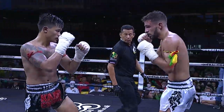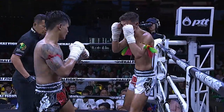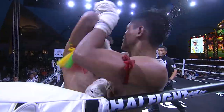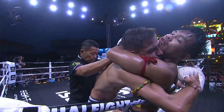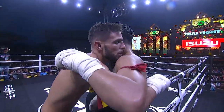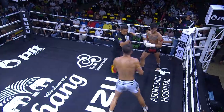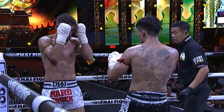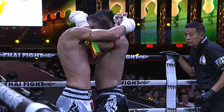Kassem moves in with that right hand. Saensuek just shrugs it off. And again, going back to the body. Almost connects with that downward elbow. Yeah, he connected with that in the first round. But in the third round, maybe Kassem knew that was going to come again. He needs to take a deep breath in here and find a second wind if he wants to try and knock out the Thai. Good body strike there by Saensuek.